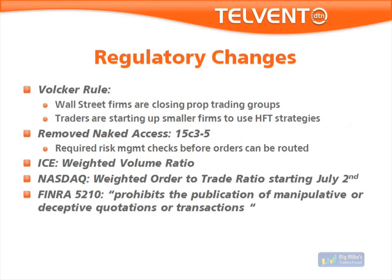There's been a lot of regulatory changes. The flash crash really pushed a lot of this to the forefront. The Volcker rule, what happened there is they said that Wall Street firms can no longer have proprietary trading. So a lot of those firms have shut down their prop desk. But as a result, the firms that used to be on that prop desk are now starting up their own trading firms. So instead of one big firm with 10 traders, now you might have 3 firms with the same guys in there doing similar strategies. So that's adding more data out there, more traffic, more people fighting for that other order out there.